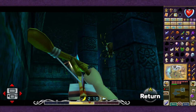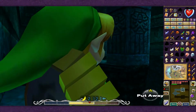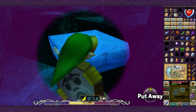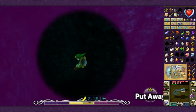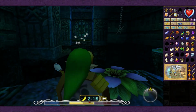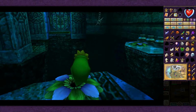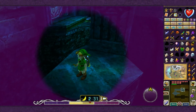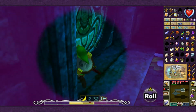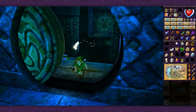Then let's kill some Skulltulas. And then, dead ahead of us, where do we go from here? That way! Wonderful. And then we can just hop easily over there. And I made a twat of myself, surprisingly. The door is actually locked again, so I have to do that all again. And then, bingo, we're over to the door.